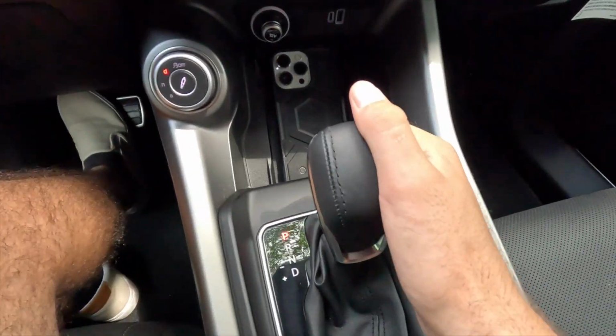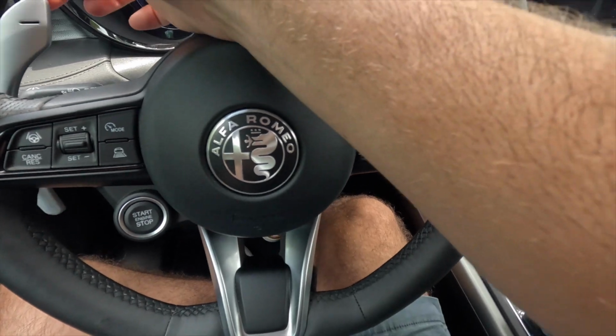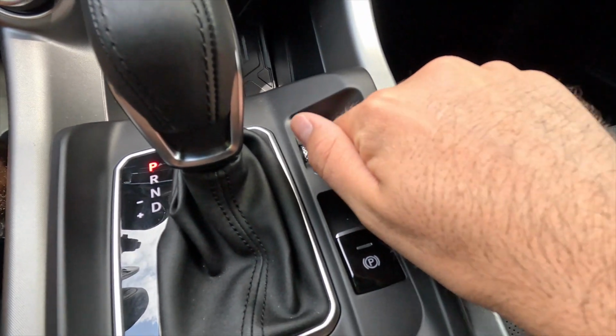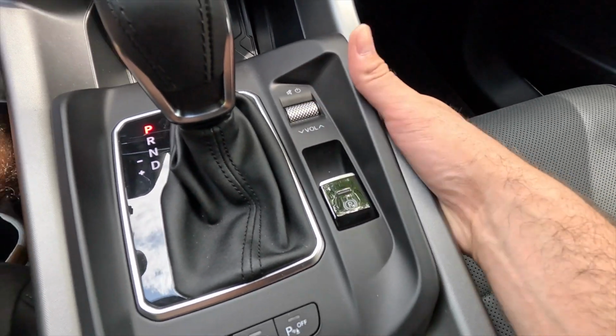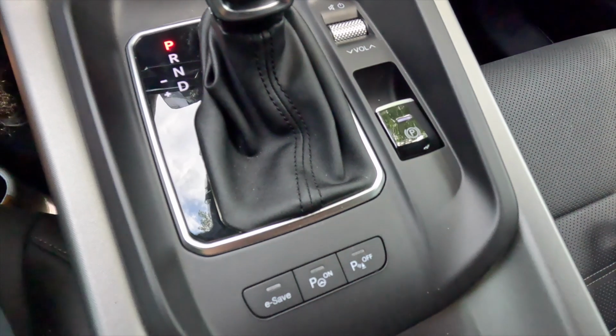So if you wanted to use them, first things first, you got to go into drive, flip this over to the left, and then you can control the transmission with the steering wheel mounted paddle shifters. This is to volume up, this is to volume down, and if you just click on it, that is going to mute the audio system. You get an electronic parking brake. You get your e-save button right there.